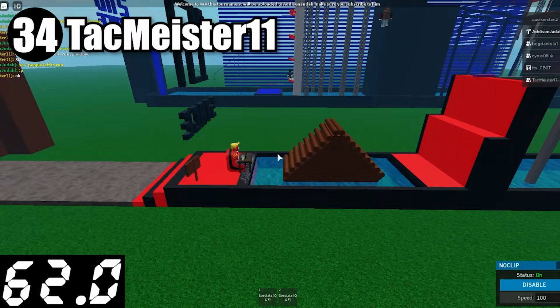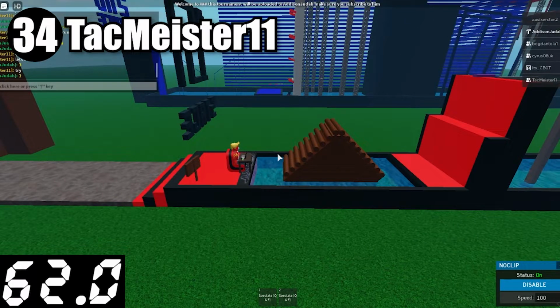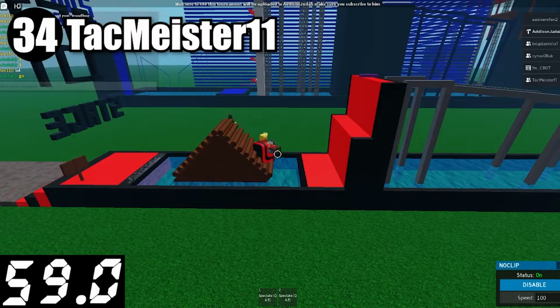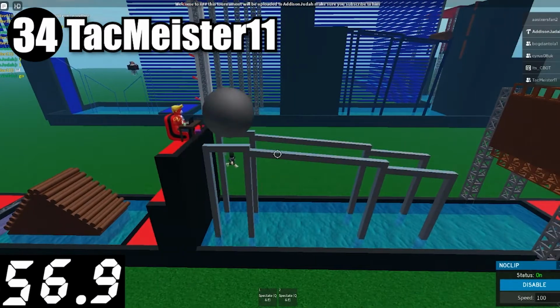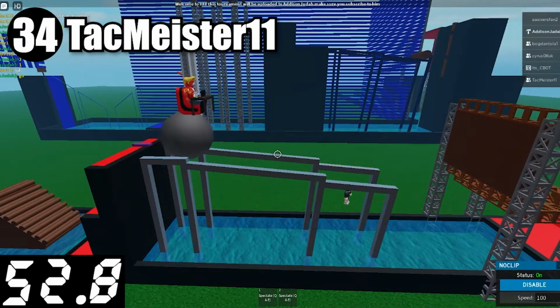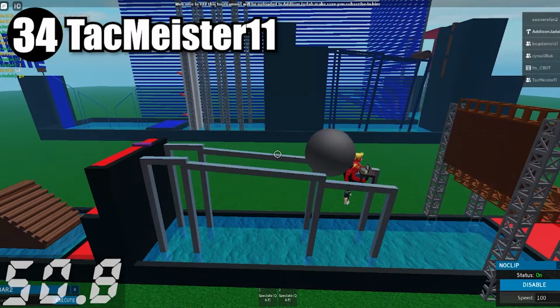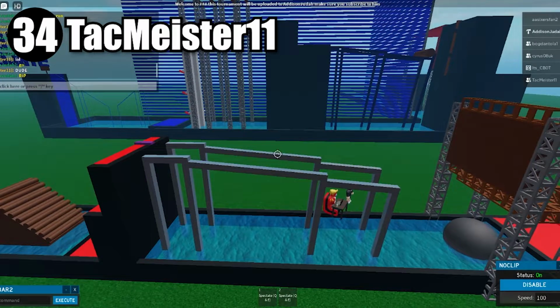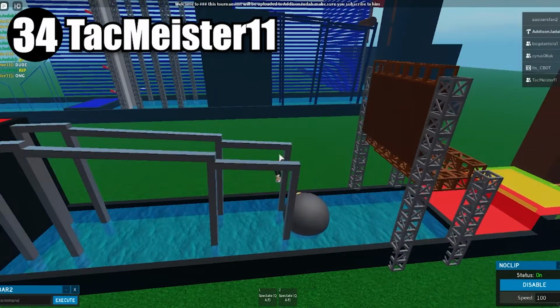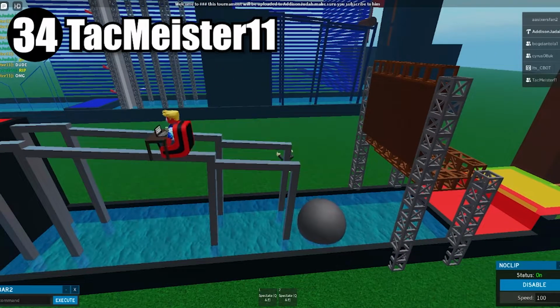Alright, on the course now is TACmeister11. Wearing a gaming chair and a laptop and desk. That is a curious avatar. Anyway, how's he going to do? He is through the rolling hill nicely. Onto the rolling boulder. As you get higher up the numbers, you expect less people to fail the Conveyor Hill. He's moving on nicely. Oh no! He slipped off halfway down the track. 2 people in a row out on the rolling boulder.